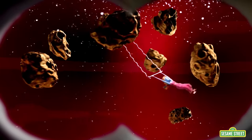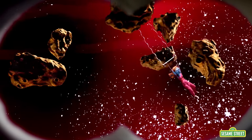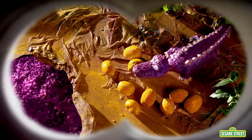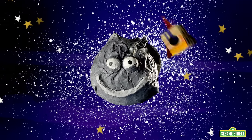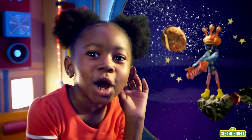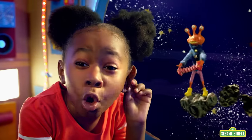Over there, I see an acrobat swinging from an asteroid. What do you see? I see an alligator eating apricots. Now, I'll go around the moon. Do you hear what I hear? An alien is playing an accordion.